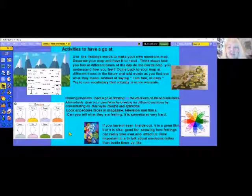Also, I recommend to you that if you haven't seen it already, that you watch Inside Out. It's a great film. I know that lots of you have Disney Plus and it's definitely on there, but there are other ways of accessing it. It's a great film for showing how feelings can take over and affect us, and how important it is to talk about our emotions and not bottle them up like Riley in the film.